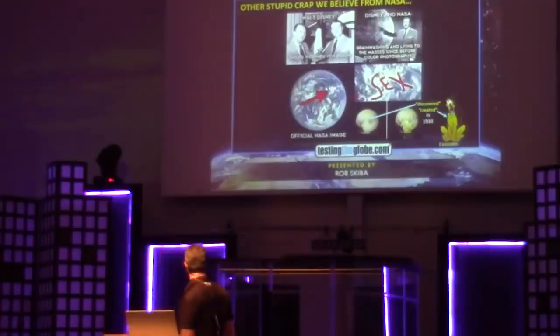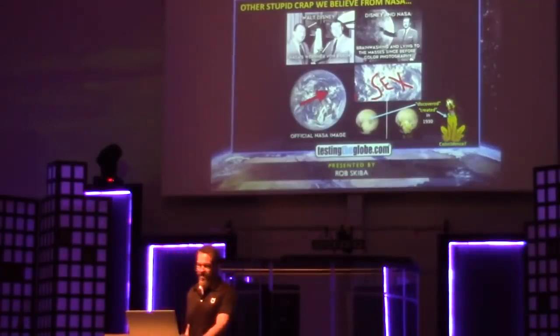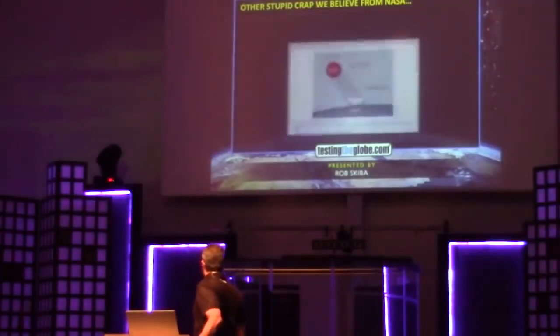Imagine the coincidence. They're laughing at us. Seriously? There's a spot on Pluto that just so happens to look like Pluto? Wow. Okay, and right before that, news articles came out. I can't even believe that people believe this.